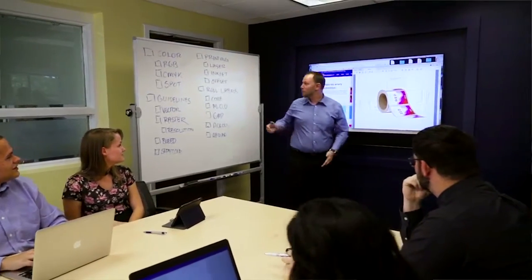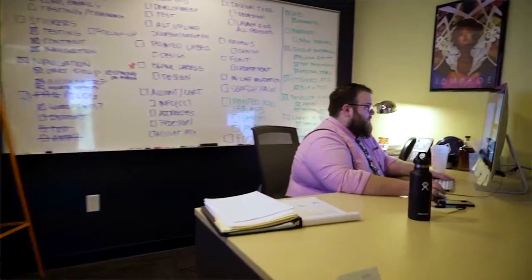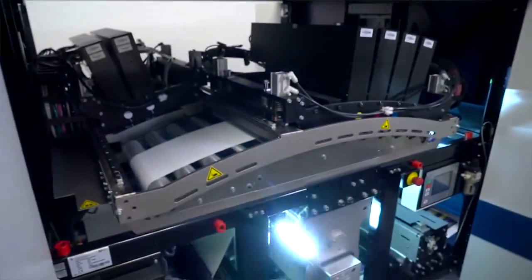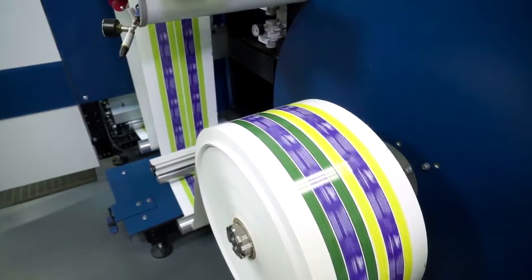When you look at the technology we have as an e-commerce company, we've got computer screens everywhere, we have software developers on site, and we've got a Domino press that's super easy to run. It's not intimidating. There's bright lights everywhere. There isn't ink on the floor. It's a beautiful machine. And that attracts the best talent in the business.